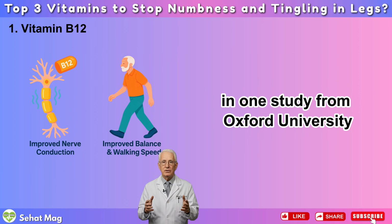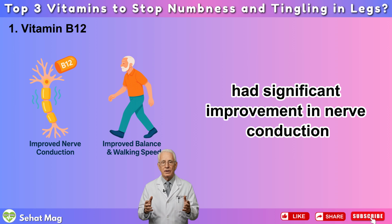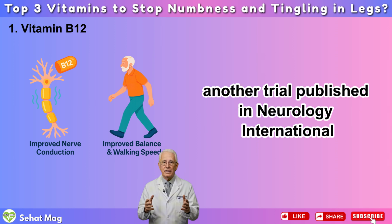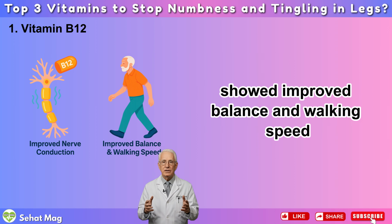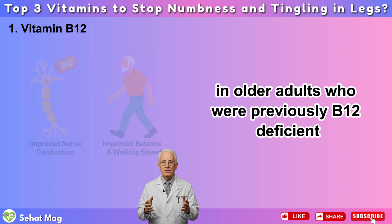In one study from Oxford University, researchers found that seniors who took B12 supplements had significant improvement in nerve conduction and reduced numbness after just 3 months. Another trial published in Neurology International showed improved balance and walking speed in older adults who were previously B12 deficient.